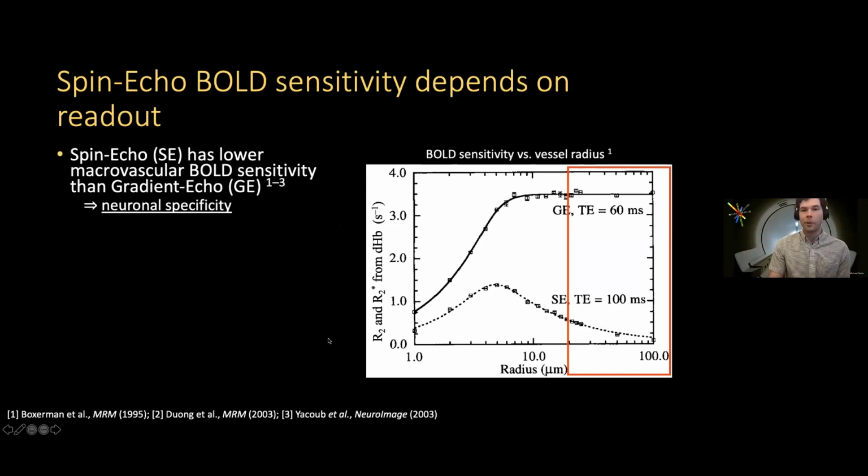So it's well known that spin echo BOLD, as shown in the early 90s by Boxerman and Bruce Rosen in the group at the Martinos Center, well, the NMR Center at the time, has lower macrovascular sensitivity than gradient echo BOLD. And so it has peak sensitivity to microvessels or capillaries, which then imparts it with improved neuronal specificity as a result, since the capillaries are in more close contact with the neurons themselves.